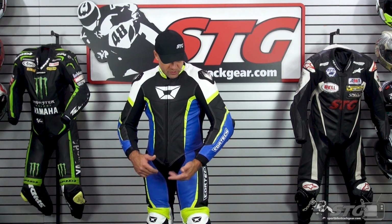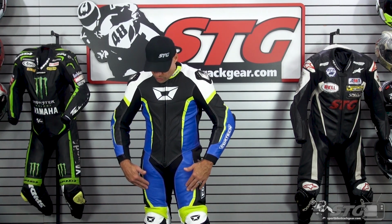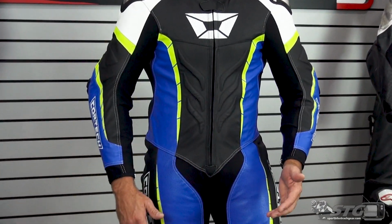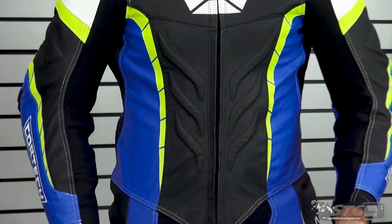Features and benefits with this that I really like. Tons of perforation. You look up front, there is just perf everywhere out of the impact zone. It's going to flow a ton of air.